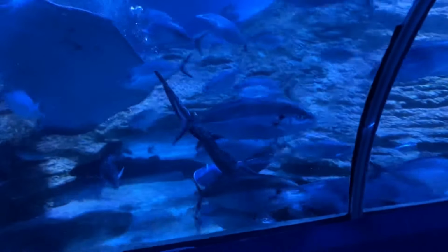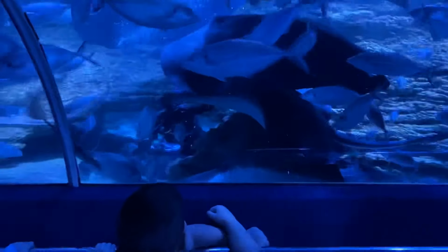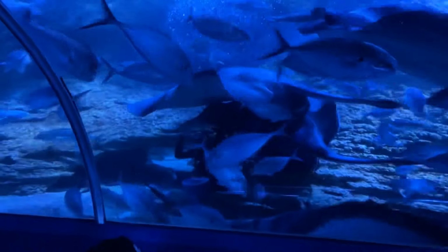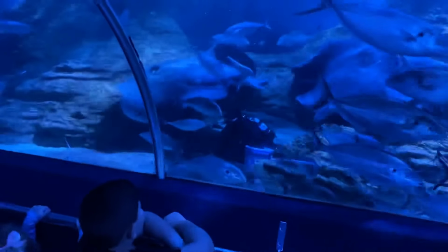Who knows? It's so cool, isn't it? He knows. They're the big boy. Woohoo! Look at his huge tail! Wow. The size of him.